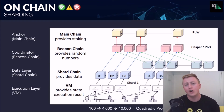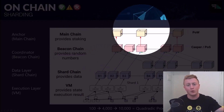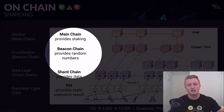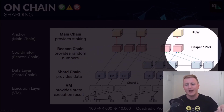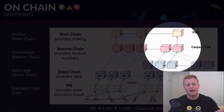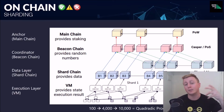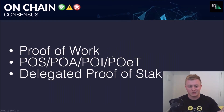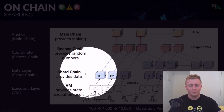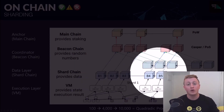This here is a picture of Ethereum, of what they're planning to do with Ethereum 2.0. So we maintain this main chain with a proof of work, but we introduce this beacon chain, which is simply a coordination layer. And this is Casper and proof of stake, which is something that Vitalik has proposed recently. And this beacon chain here is essentially going to come up with random numbers. It's going to be coordinating. It's going to be doing a hell of a lot of things, actually. But what it's actually doing, if we go back, because that didn't work, is it's going to be providing each one of these shards some form of coordination.